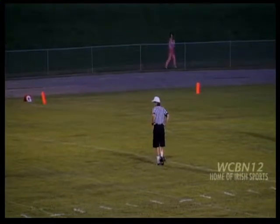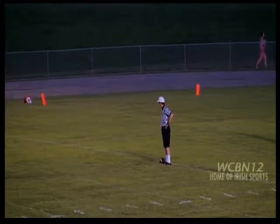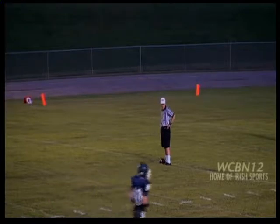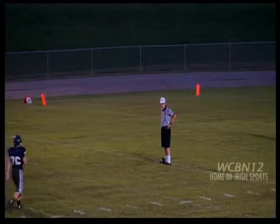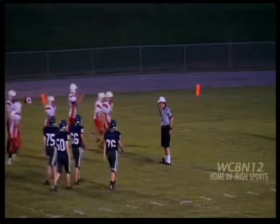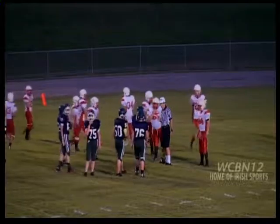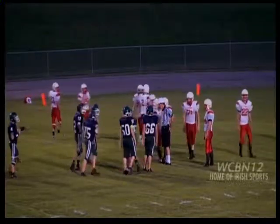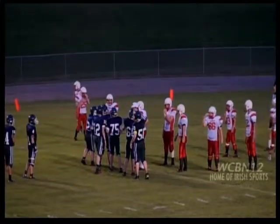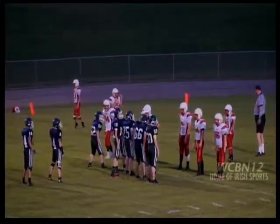Here comes the Irish on the field, and here comes the McEwen Warriors on the field. I'm gonna go get my other phone. It won't play. I'll just have to do it. So the Irish take the ball in the overtime, which is usually if they're on defense, the coin toss winner. But the Irish want first shot at it.